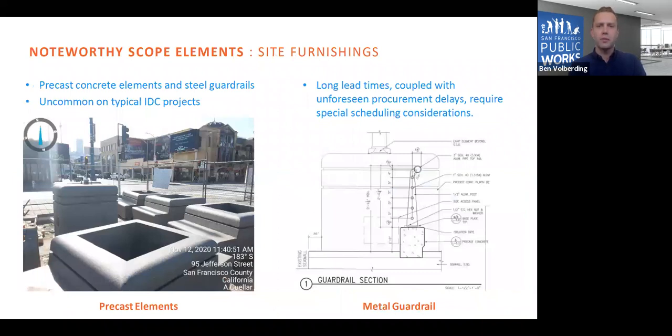Another interesting element that's pretty unique to the projects that at least IDC usually works in is there's just a lot of these precast elements, as well as the metal guardrail over at the Inner Harbor. So for the precast, as Julie was mentioning, we've got benches, walls, curbs, above ground pole foundations, about 17 individual pieces of precast totaling over $500,000 worth of contract work. And the guardrail, this again is at the Inner Harbor. We've got about 260 linear feet of this guardrail to install. Unfortunately, the procurement of both of these elements has been delayed largely because of COVID and shutdowns that have happened. But as you can see in the photo on the bottom left there, we're now getting these elements delivered to the job site and are excited to be installing them shortly.